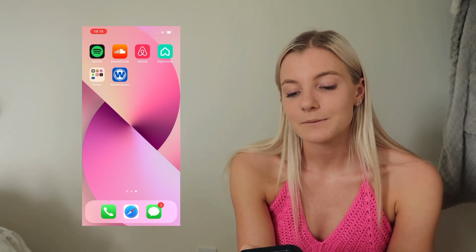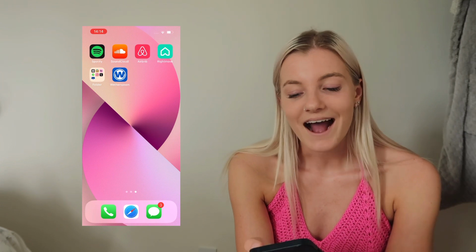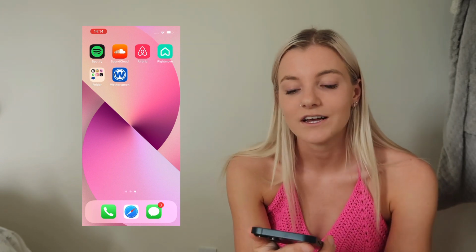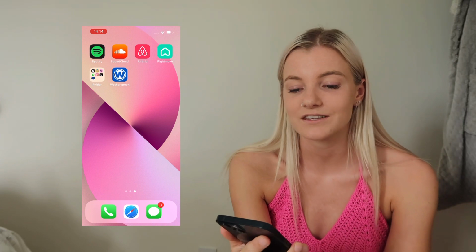I then have Airbnb, because I love looking at Airbnbs in my spare time. And same with Rightmove. Rightmove shows you properties for sale, so I love going and looking at the houses that are on the market at the minute, just because I'm so nosy. I love looking at the really expensive ones as well because it's fun.